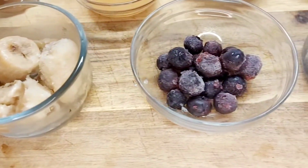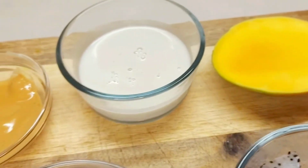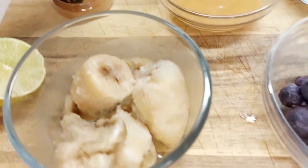A disclaimer here, I'm not giving any professional advice. This is for general purposes only, so seek medical attention before you change your diet.